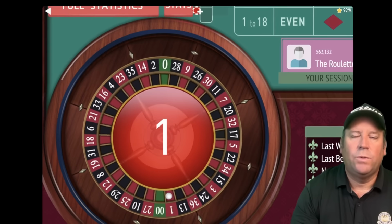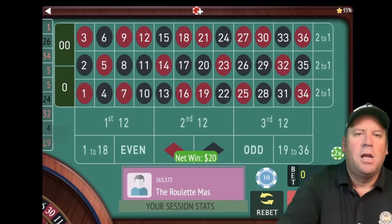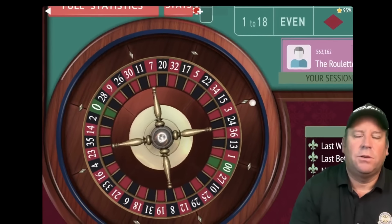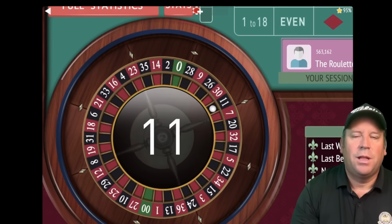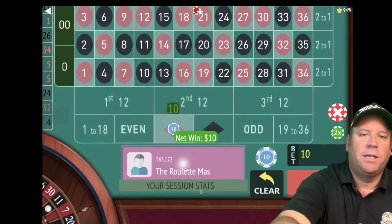We got the win, so we go back to 10. I'll show you shortly what happens if you lose on that bet. We'll be on black for 10 now. You can see we're currently up $60. So here we go again. And let's see what we get here. That's an 11 black. That's a win, so we'll go red for 10.